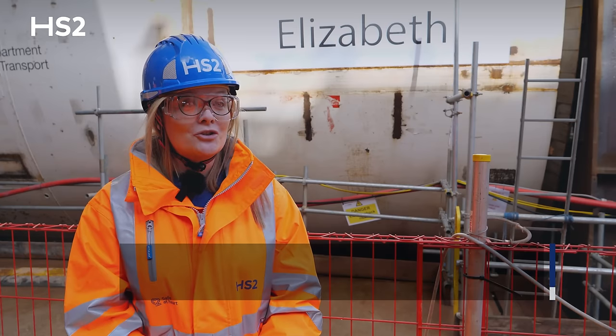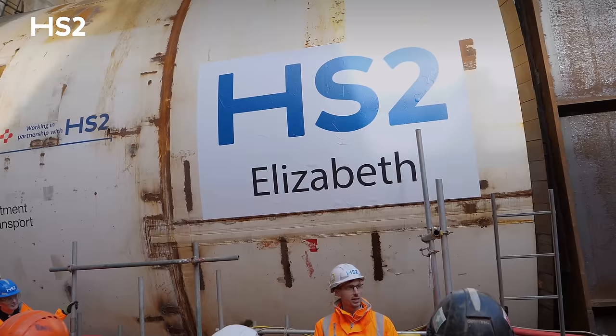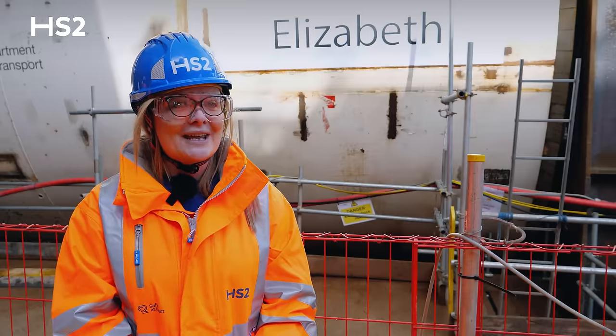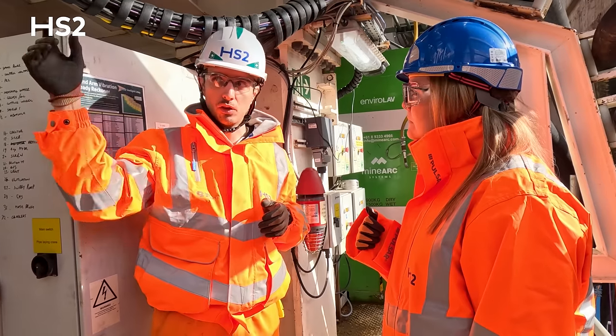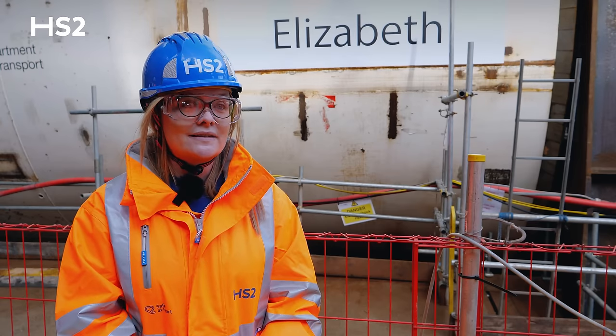This is for my year one children, because in the curriculum they learn a lot about Cadbury World. The children came up with Elizabeth because of how much she did for the community. The children are going to be really happy with the name. It's great. I've learned so much being here. You don't see this part of it. So it's been a privilege to come down and actually see everything that's on site and how hard everybody works.